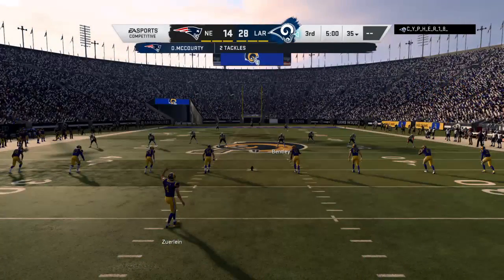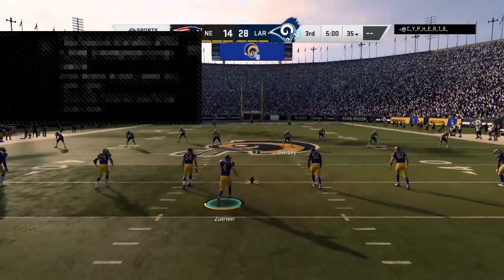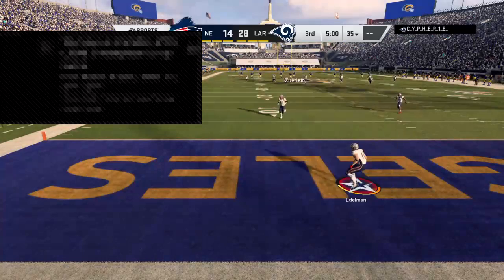All right, Coach, thank you, and we welcome quarter number 3. Both teams appear ready for the fight ahead, and we resume action here in quarter number 3.